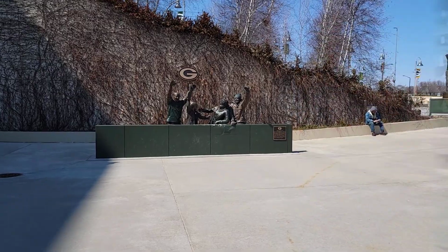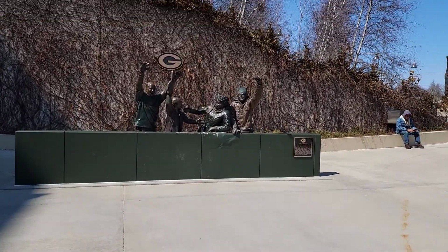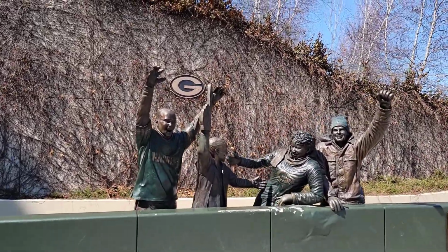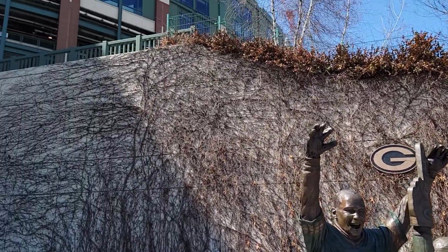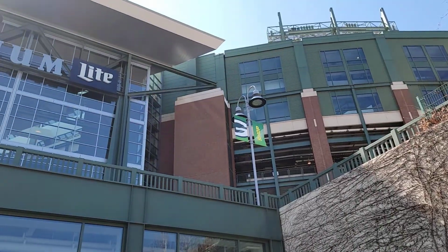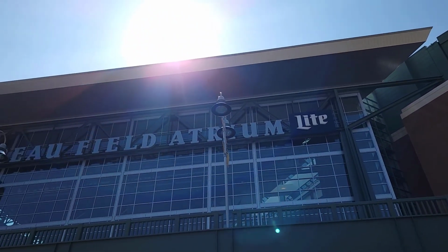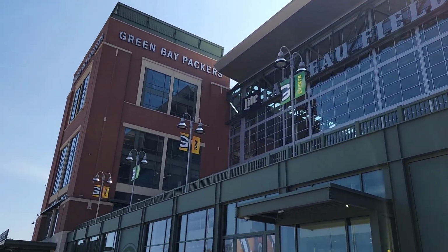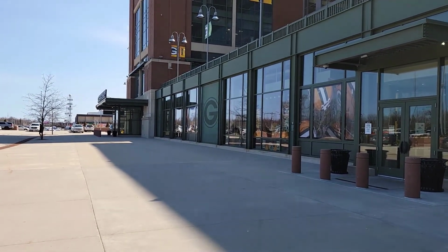So let's start outside. The first thing I'm going to show you is the Lambeau Leap statue. This is a bronze statue, and it's basically a depiction of you being a Packer jumping into the stands, doing a Lambeau Leap after scoring a touchdown. It was unveiled in 2003, and it stands right outside the Lambeau Field atrium, which is what you can see here. The statue itself is about 12 feet tall, and it's so much fun to go and get your picture there. I highly encourage it.